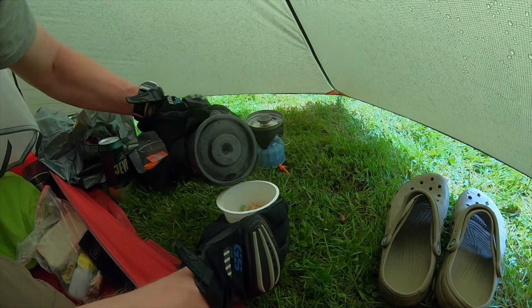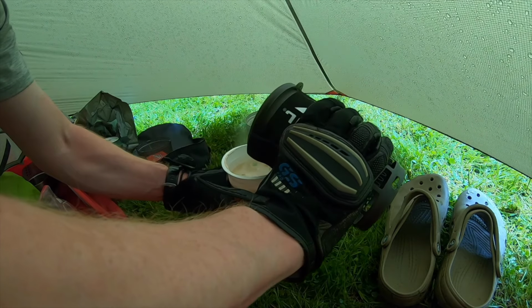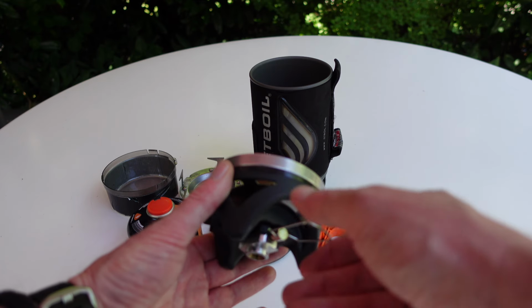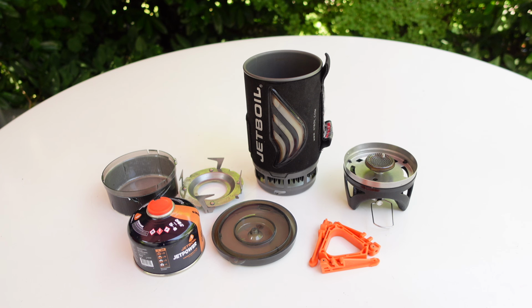And obviously because it is gas, you've got the beauty of ultimate control in the flame itself, so you can have it on full tilt or just simmering away nicely. If you want to carry this in its most compact form with its gas carried inside the main vessel, then you can only carry a 100-gram canister with you. Now let me put that in perspective. A 100-gram canister for me lasts 4 days on the road.